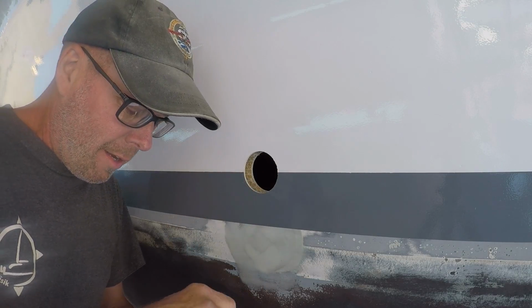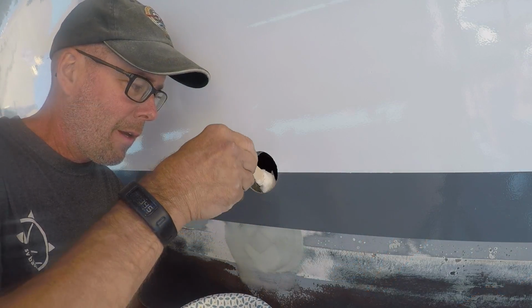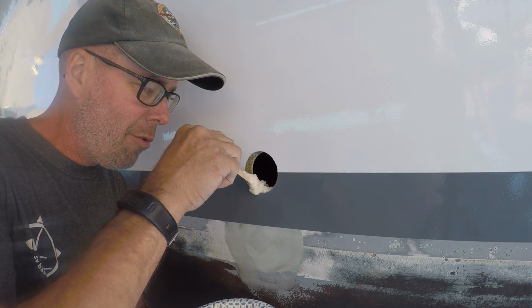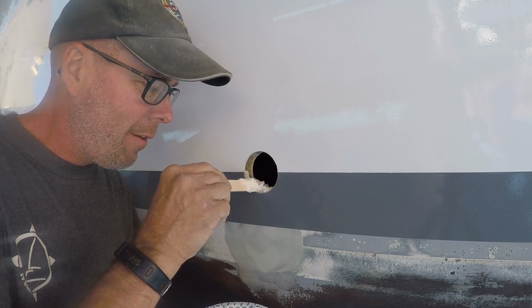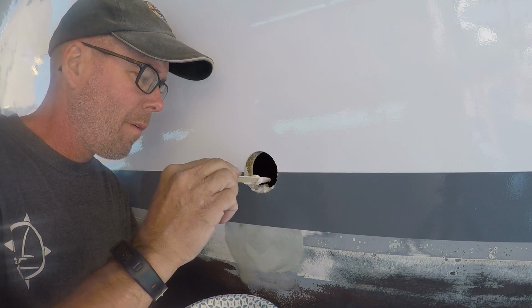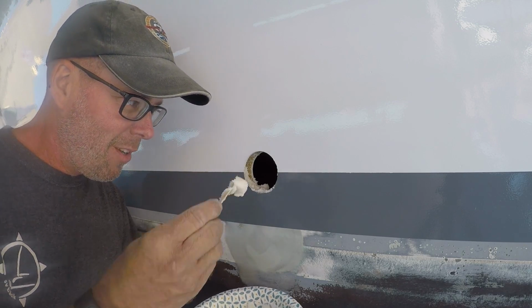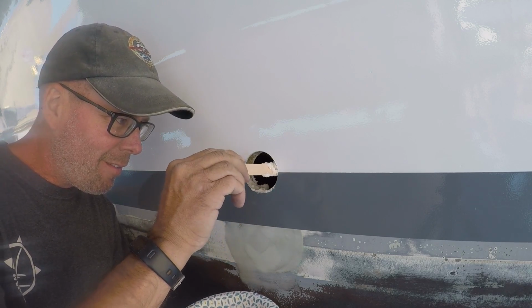I dished back the Nitacor. Lynn mixed me up some epoxy. I'm going to try to get this in here without making too much of a mess on the new paint here. I have about a 3/4 inch variance anyway, but we'll see how well I do.